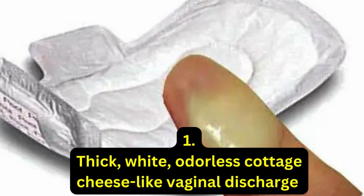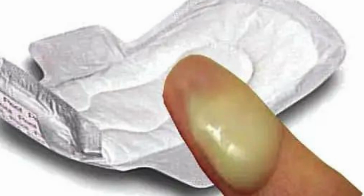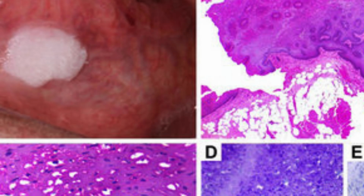Number 1. Thick, white, odorless, cottage cheese-like vaginal discharge. A hallmark symptom of a vaginal yeast infection is the presence of a distinctive vaginal discharge that resembles thick, white, odorless cottage cheese. This discharge is often a result of the overgrowth of yeast, particularly Candida species, in the vaginal area. Key characteristics of discharge in the context of a yeast infection include: the discharge appears thick, resembling the consistency of cottage cheese or yogurt.